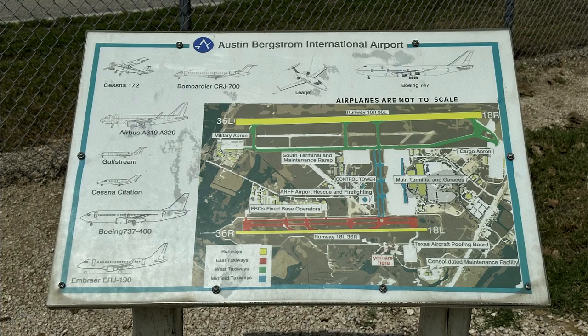It also has this really cool airport diagram, which I think looks really nice. So it talks about the various fixed-base operation facilities. You got the ARFF, you got the South Terminal and maintenance ramp, the military operation over there. You got the cargo apron on the northwest side, and also the main concourse, as we were taking a look at earlier. So I just thought it was too cool not to mention, which is really nice to see.